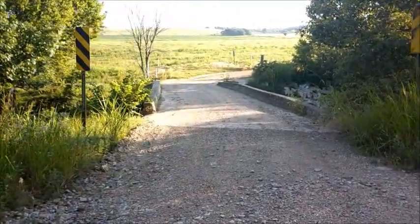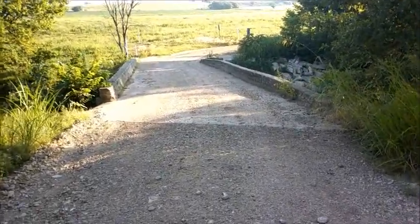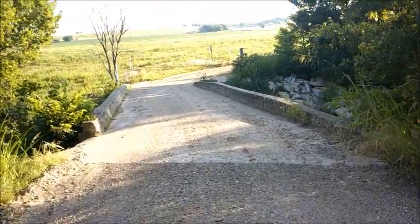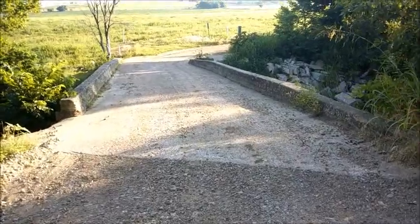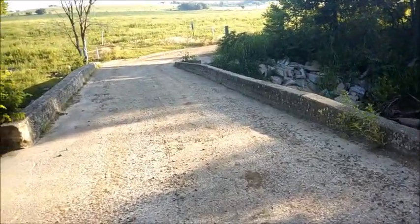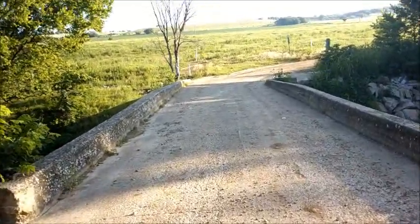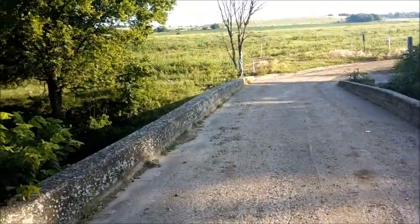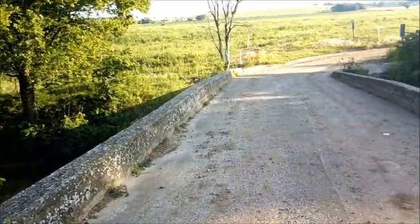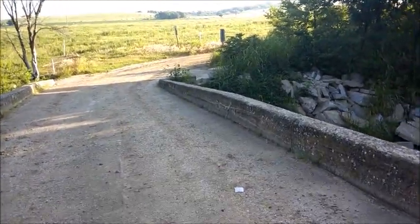Okay. And once again, this is Crab Creek Bridge. This is in the Flint Hills, actually. It's very pretty. I mean, just really, really pretty down here.